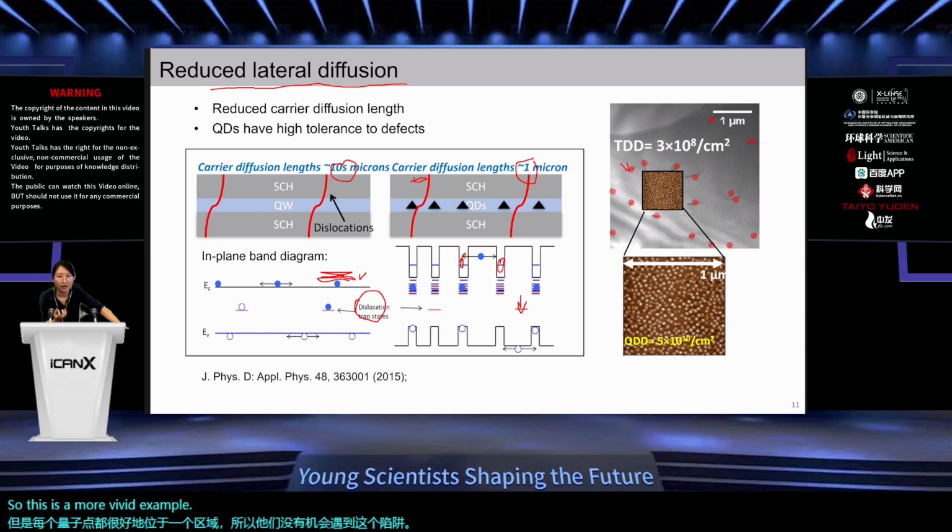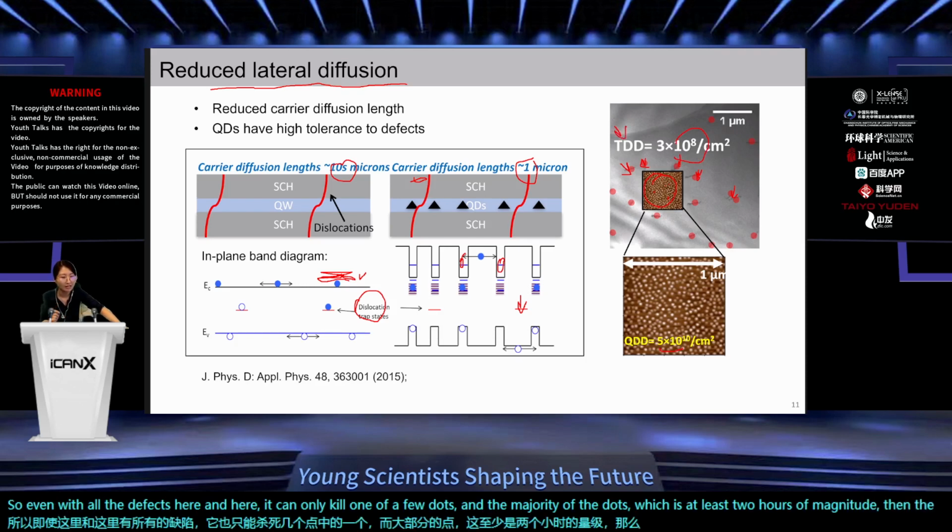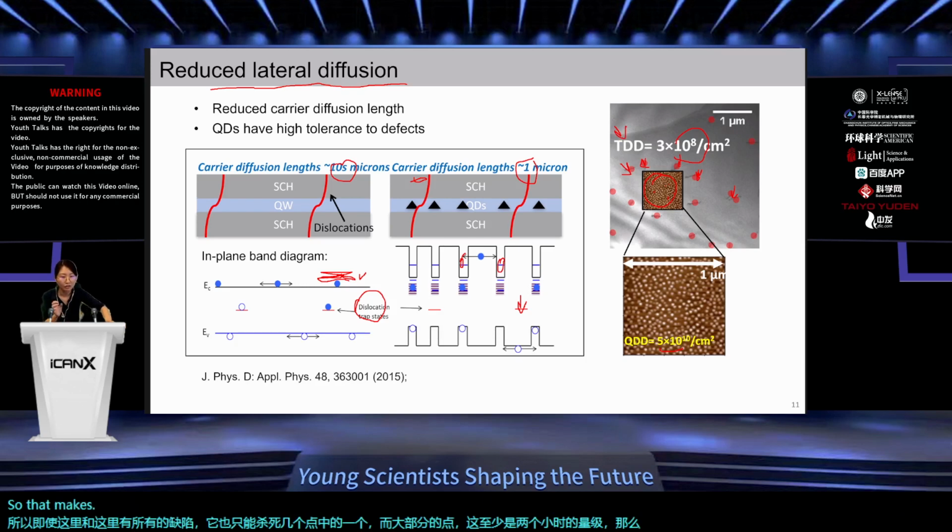So this is a more vivid example, right? This is a very, very defective material. Like you see, all the red points refer to one defect. There are a lot of defects here. But the quantum dot density is much higher than the defects. So even with all the defects here and here, it can only kill one or a few dots, and the majority of the dots, which are at least 2 orders of magnitude more than the threading dislocation density, remain unaffected.